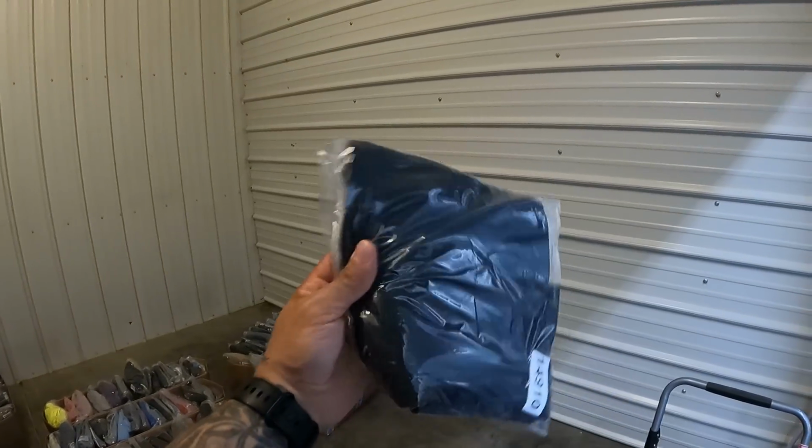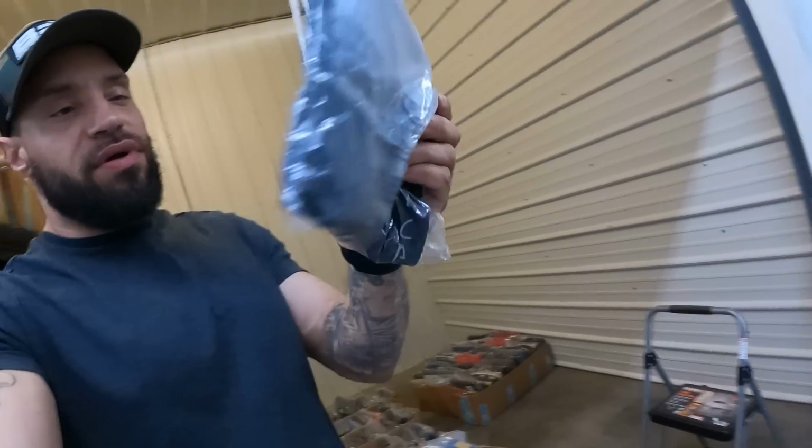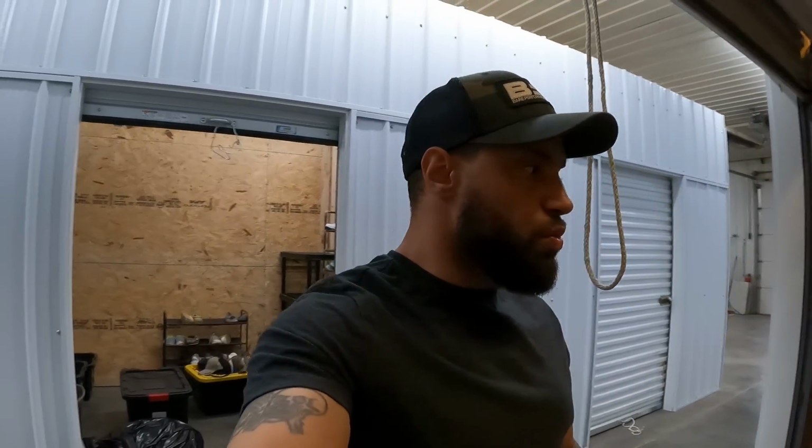This is a Travis Scott Cactus Jack Look Mom I Can Fly concert tee. Can't see the graphic on it because of the way I got it folded, but it's pretty much a graphic of him on stage. Originally it sold for $35. Then the buyer messaged me and said he couldn't use the 20% off coupon. I said, well, you can't stack a coupon on an offer. He said, oh, I didn't know that. Well, can you do 30 instead of 35? And I said, yeah, I guess. So I went ahead and sold it for $30.